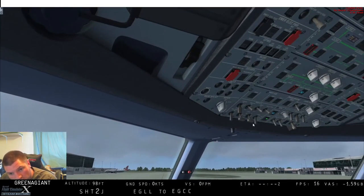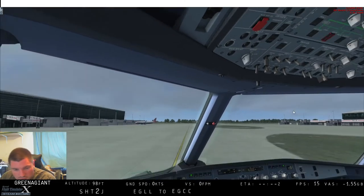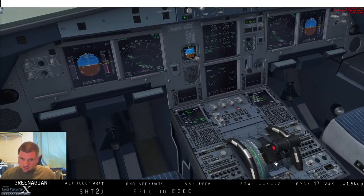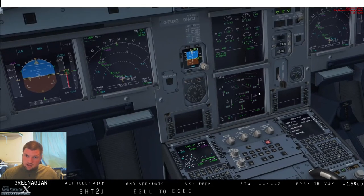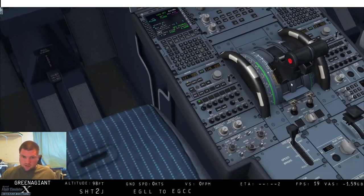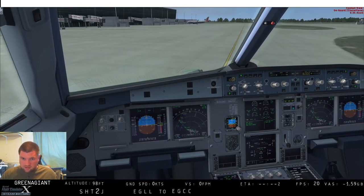Quick check on the overhead. Taxi lights can go to taxi. We don't need turn-off lights. We don't need the APU anymore, so that can come off. That's all off. Flaps 1 and flight control check. Full left, full right, neutral, full up, full down, neutral, rudder, full left, full right, neutral. And that's all I need to do. Auto brake to max and speed brakes will be armed. And we are ready for taxi.